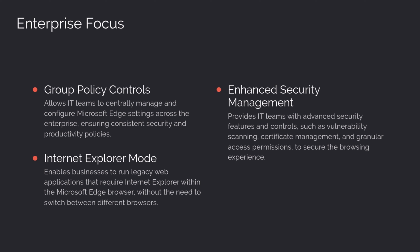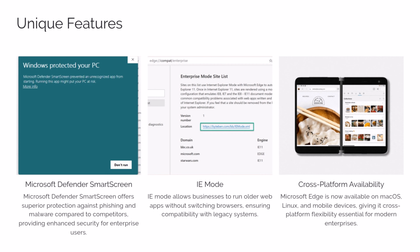tools. Edge is designed with enterprise in mind, featuring group policy controls, Internet Explorer mode for legacy web apps, and enhanced security management for IT teams. These features make Edge the default choice for businesses that rely heavily on Microsoft's products, giving it an edge over Firefox and Chrome, which don't cater as effectively to enterprise-level needs.